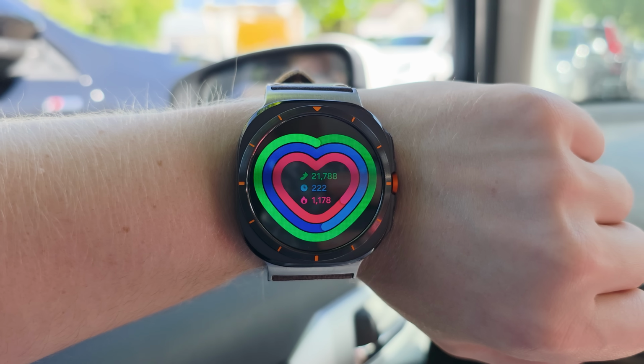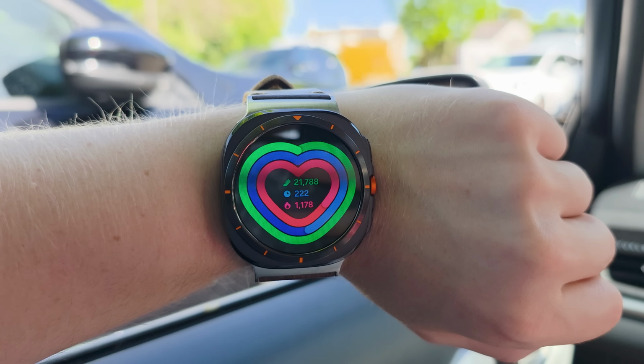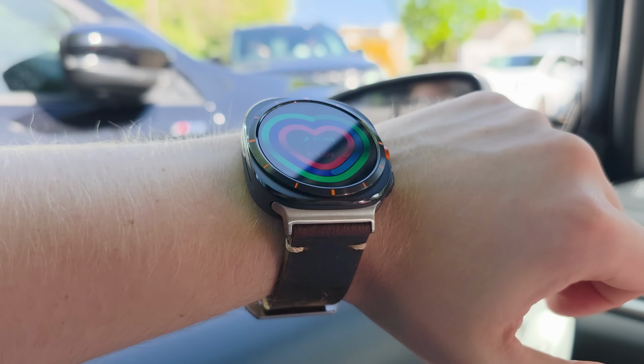And I know that we run the risk of the watch becoming too big, especially for people with smaller wrists like me, but because it is a smartwatch and not a normal watch, I'm really not that bothered about how it looks on my wrist. It's all about practicality for me.